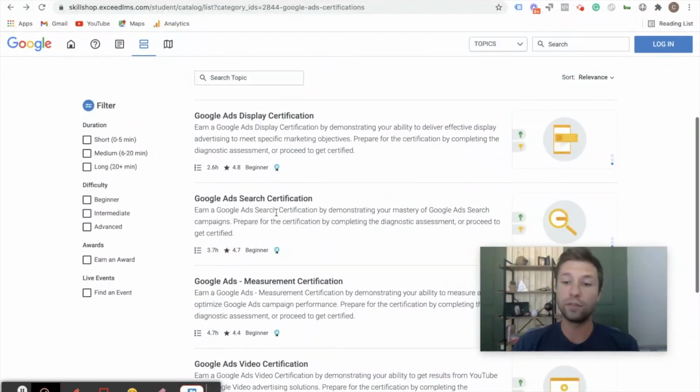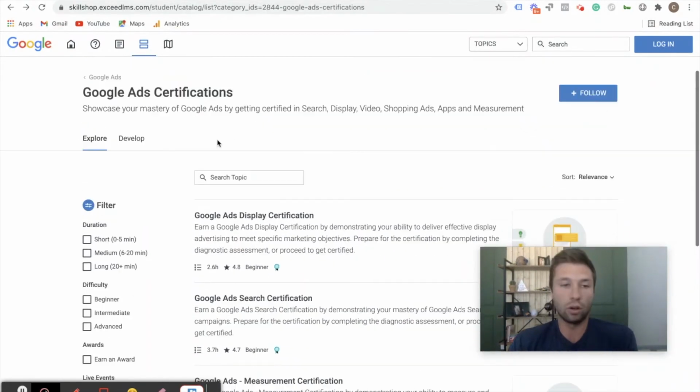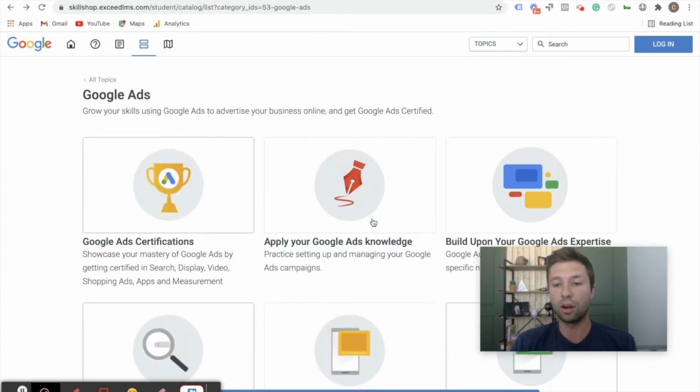So essentially, if you just wanted to get certified and that was your only goal, you'll want to go through these and fill out and essentially complete all of these tasks. Now, after you've gone through and done that, there are other tools inside of this skill shop which can be helpful. And one of them is apply your knowledge with Google Ads.